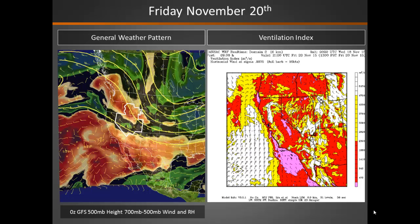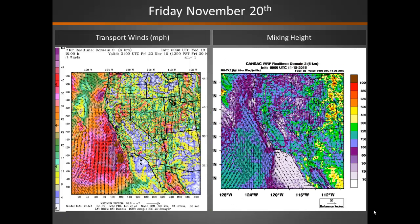The moisture associated with that disturbance on Thursday will make its way out of the area on Friday, but with northwesterly flow, temperatures will be slow to warm. Looking at the ventilation in a little more detail, breaking it down into the transport winds and mixing heights, you can see mixing heights will be the highest across eastern Utah on Friday. We will see some decent transport winds across portions of Nevada and the rest of Utah. However, with mixing heights low there, the ventilation index won't be quite as high.